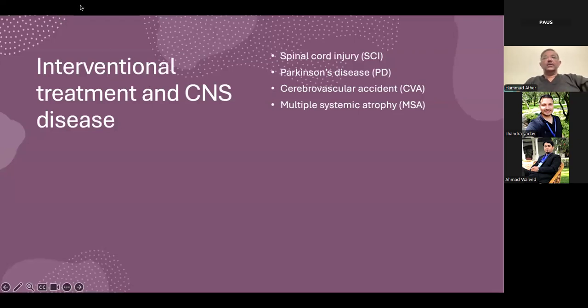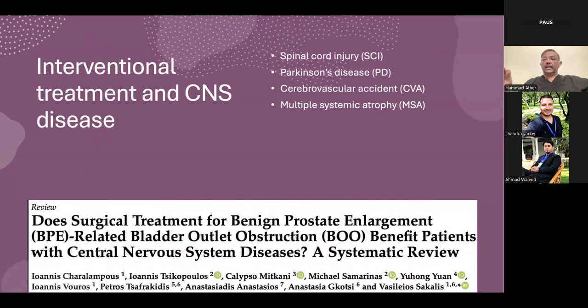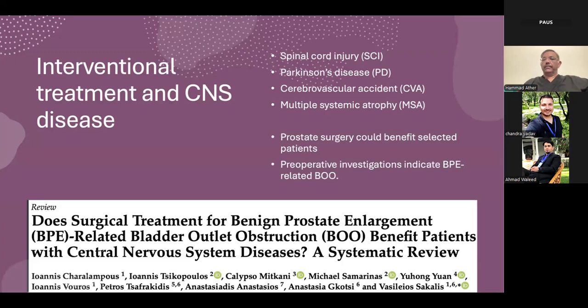So what about the interventional treatment in patients with CNS diseases like spinal cord injury, Parkinson's disease, cerebrovascular accident, multiple system atrophy, which is a very devastating condition? It's important that we remember that bladder outlet obstruction surgeries can be safely performed. I mean, previously we used to think that TUR or some of the other interventional treatments may result in significant worsening of symptoms and continence issues in these patients. However, if you have properly selected patients, have a BPO surgery, deobstruction, it is a safe alternative. So it can significantly benefit selected patients.